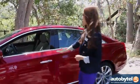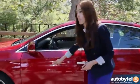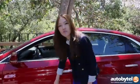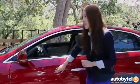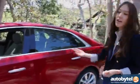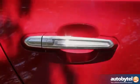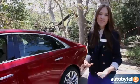When we look at the sculpture on the XTS, it's beautiful. It has a lot of form. Still very crisp, looks very tailored. You see the edges, but the way that the surface comes to the edge is a lot more sophisticated, refined, and what our customers are looking for. The door handle lights up when you touch the key fob at night, and it allows for a unique Cadillac signature look. Also helps when you're looking for your car in the dark at a parking lot.